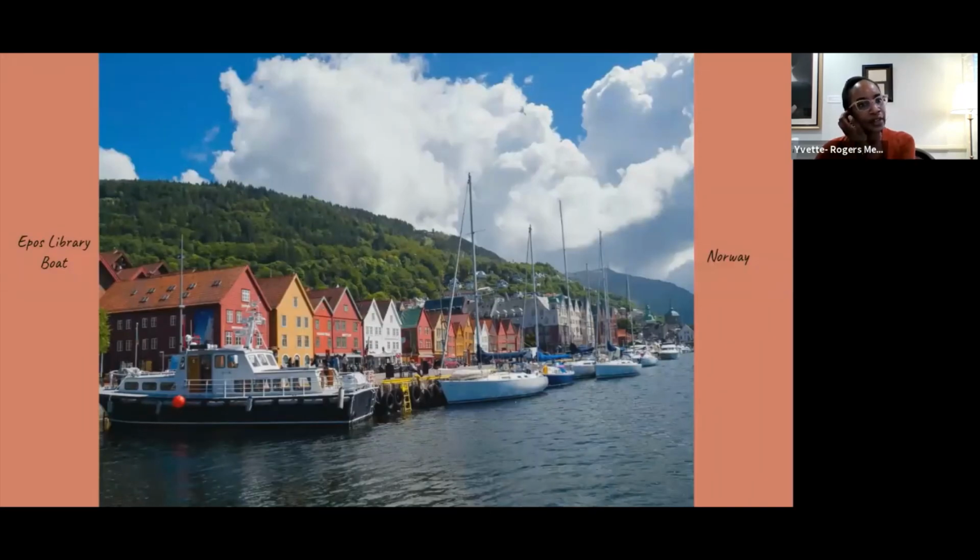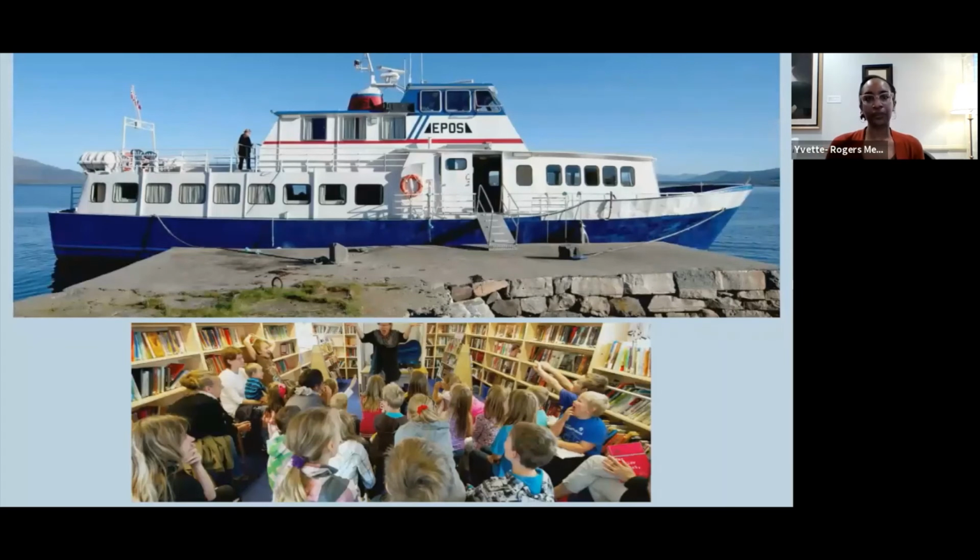Here we have the Epos library boat in Norway, and you can see it docked there on the left. It was established as a way to reach communities on a number of islands that are unreachable except by boat. The first library boat in Norway was commissioned by librarians in 1959, and in just a few months, it visited over 150 towns, lending over 7,000 books. Given the popularity, the Norwegian government commissioned a custom-built ship in 1963, the Epos, which you can see in the picture on top at dock.